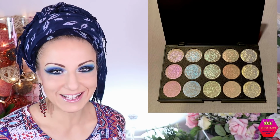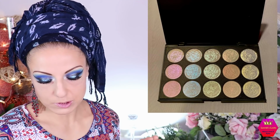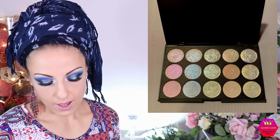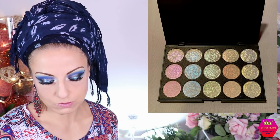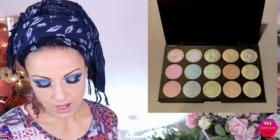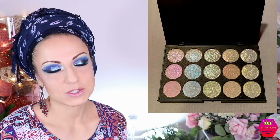What? The first row has 5 super sparkly highlighters that are foiled and require a primer to stick. The middle row is the shimmer version of each highlighter, which goes on easily with a brush or a finger. And the last row are satin highlighters that also apply easily with a brush or a finger. Unbelievable. I want this so badly.